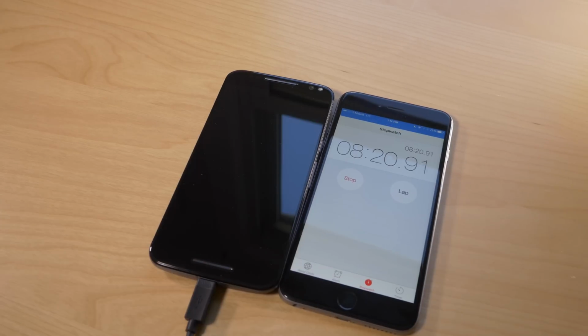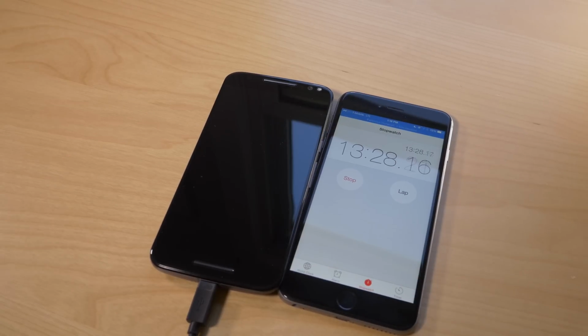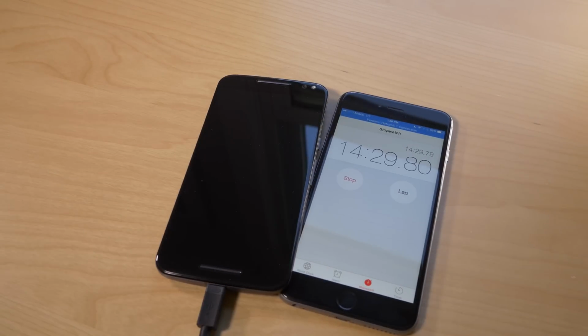Now, as your device builds up a charge, the charging progress slows down. So you're not going to have as fast of a charge when you're at like 85% as you would if you were at 5%. Just keep that in mind. But I did test out the Turbo Power charger and was fairly impressed by what I found.